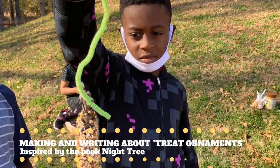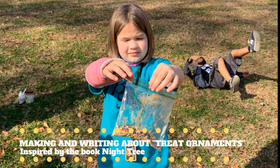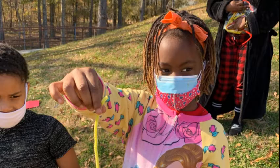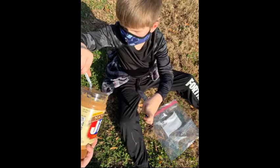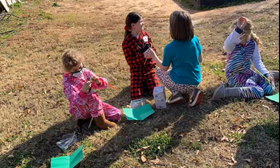Mrs. Baston's and Mrs. Williams' students created treat ornaments for the wildlife in our yards, just like the characters in the book Night Tree. They completed a how-to writing piece on how to make the pine cone ornaments to teach others how to follow the steps to make their own.